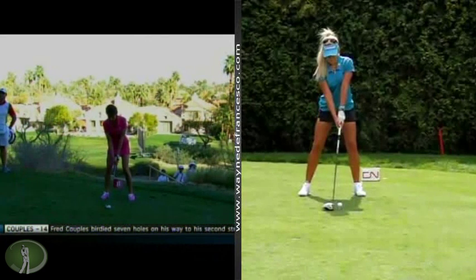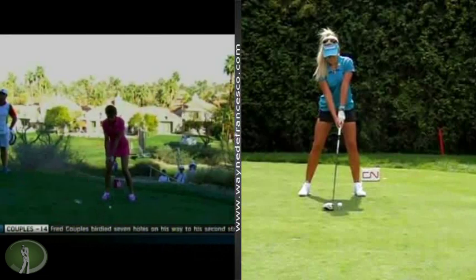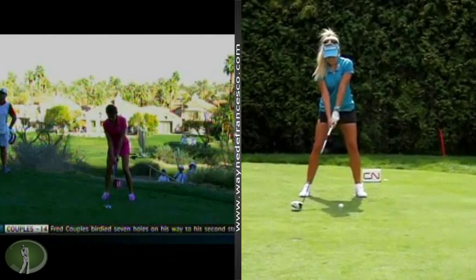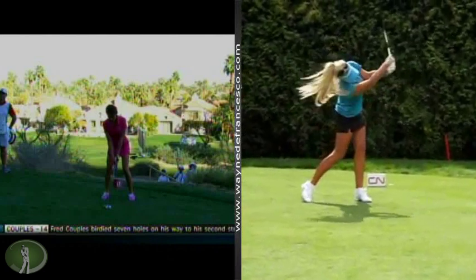So I got a couple of swings. She had a couple nice shots. So I thought we'd take a look. I snagged these swings of Natalie off of YouTube.